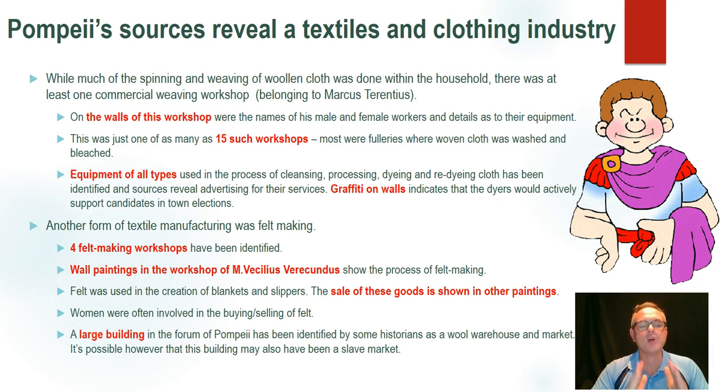Another form of textile manufacturing that's going on in Pompeii is the making of felt. And felt was used in blankets, and it was used particularly in slippers. And these items are sold at the Forum Marketplace once a week. Now, there are 4 felt making workshops. The wall paintings in one of them show the felt making process. So archaeologists have got a really good sense of how this industry is operating in Pompeii.